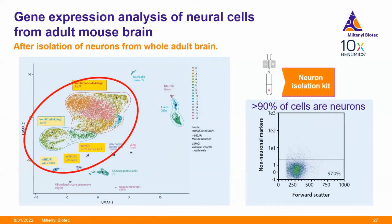After using the neuron isolation kit, our cell of interest here was enriched to over 90%. And what's fascinating is that without the other cells masking the data, we're able to analyze significantly more neurons in this library. So we get an extremely clear picture here of the heterogeneity of the neuronal cell population.